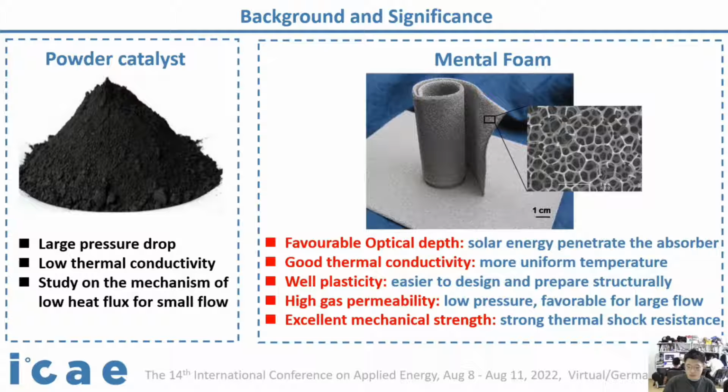Unlike the large pressure drop and the low thermal conductivity of powder catalyst, metal foam is chosen as the catalyst support due to its favorable optical depth, good thermal conductivity, good plasticity, high gas permeability, and excellent mechanical strength.